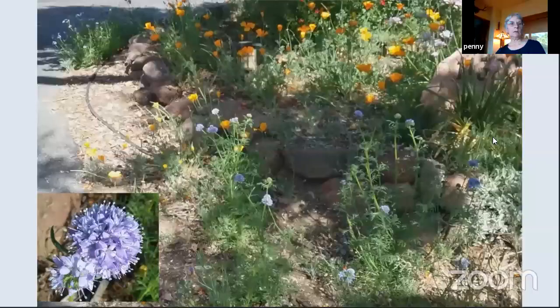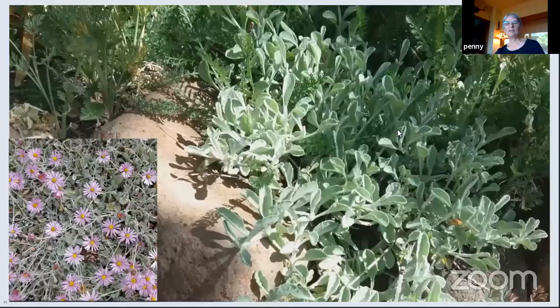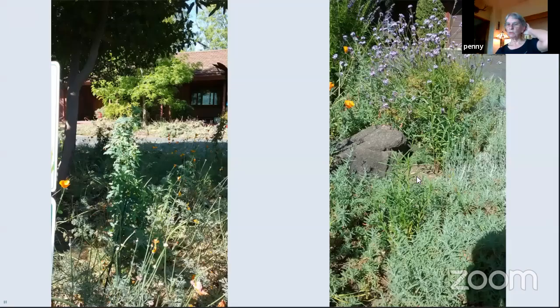So here we have some gilia that was in the backyard years ago and died off, and it showed up last year. I assume maybe the birds or maybe the moles again, I don't know. And here we have some Lessingia. It has a new name, but I can't pronounce it, so I call it that. It blooms later in the summer, and this is the little flower that it has. It can spread to be 2 or 3 feet across.